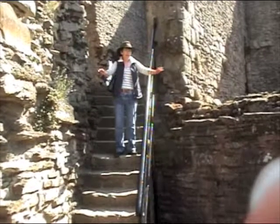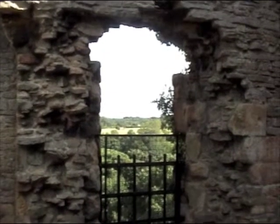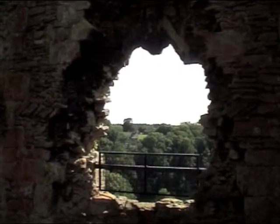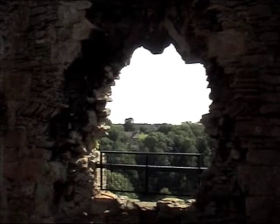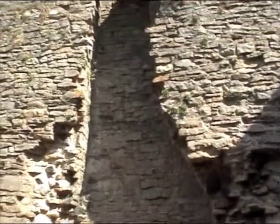I think we could build a nice patio here and have some potted plants and some nice palm trees. This is what I call a room with a view. Isn't it terrific? Look at this fireplace and beautiful chimney breast. The back boiler must have been huge.